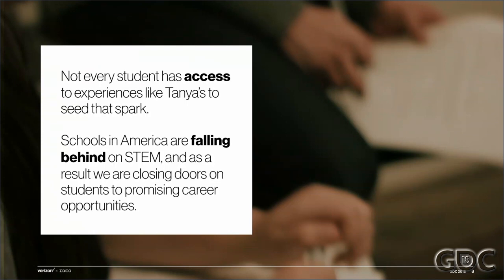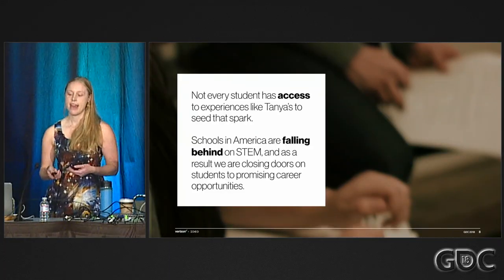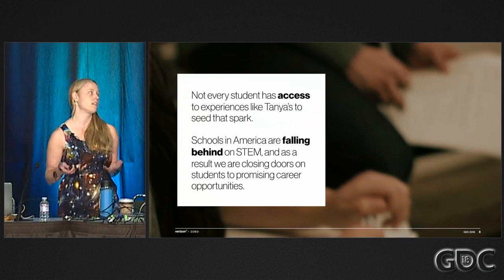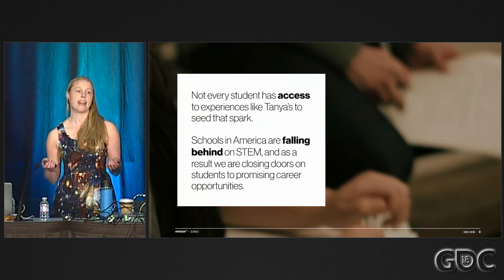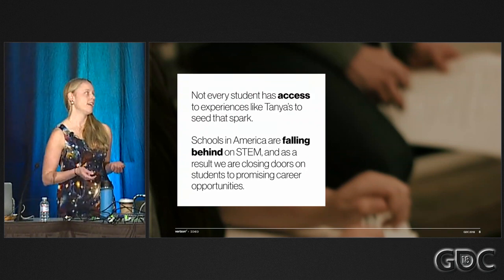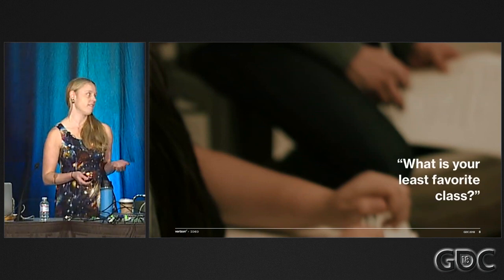In fact, schools in America are really falling behind on STEM, and that's science, technology, engineering, and math. And as a result, we're closing doors on students to these promising career opportunities that they could have ahead. And don't take my word for it. We asked this student to tell us about her least favorite class.